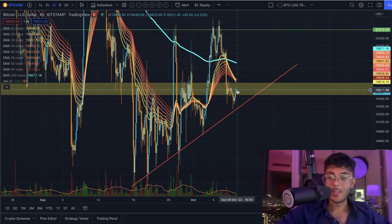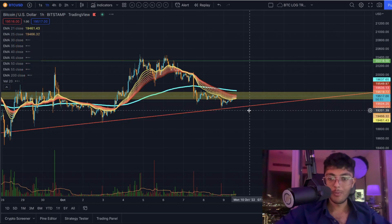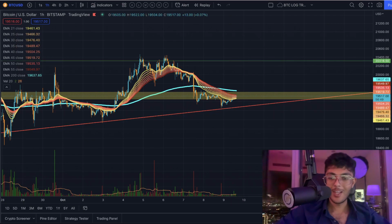So this is definitely something that could end up causing Bitcoin some problems, which is why I haven't quite decided if I want to take this trade yet. And on the 1 hour time frame, we're also in that resistance right now. So this is actually a good thing.